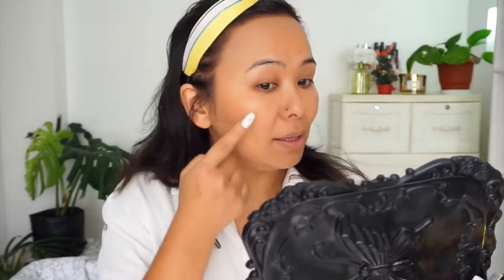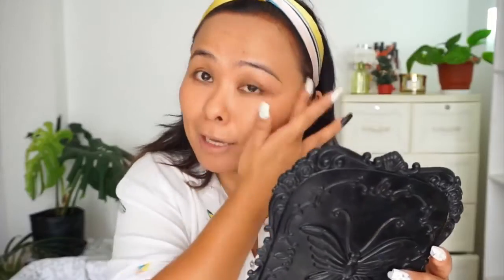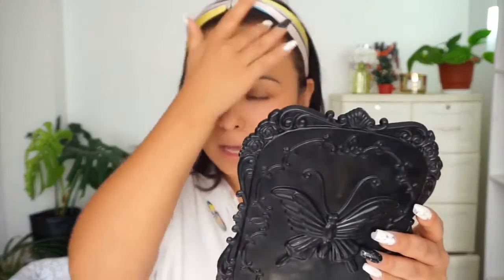But if you want a little bit more coverage, like for example, I feel I need a little bit more coverage on these areas and also on my chin. So I'm just going to apply one more layer. I'm just going to go over the areas where I feel I need a little bit more coverage. That is super easy to blend. It's very time saving. So that's another plus point for using it on a daily basis.